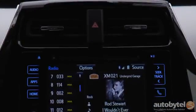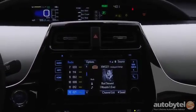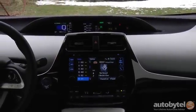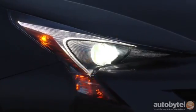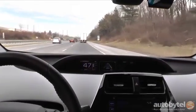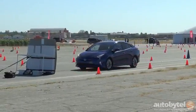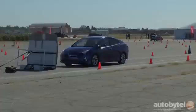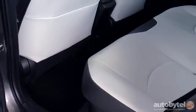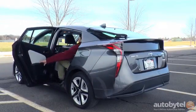The infotainment system relies on the Entune smartphone app. While this provides integration for Pandora, iHeartRadio, and Yelp, among other apps, it's not as slick as Apple CarPlay or Android Auto. The Prius 3 includes Toyota Safety Sense technology, including automatic high beams, dynamic radar cruise control, lane keep assist, and a pre-collision system with pedestrian detection. The rear seat provides 37.4 inches of headroom, 33.4 inches of legroom, and 53 inches of shoulder room.